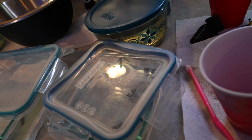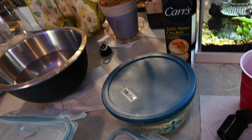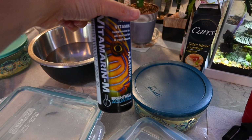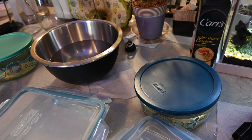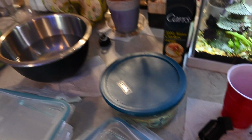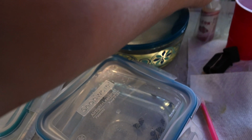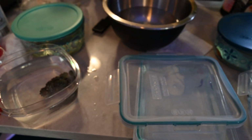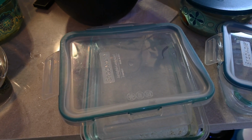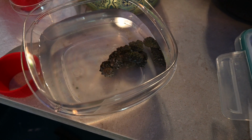So what I highly recommend is, let's see here. There goes one of the cups. So get some of this cool stuff, and get some Selcon and throw it into the food. That way you're giving them that little extra boost before they go into whatever kind of war zone they're about to have to go into with the tank, because obviously they're going to have some sort of aggression.